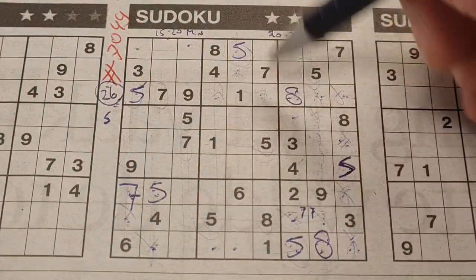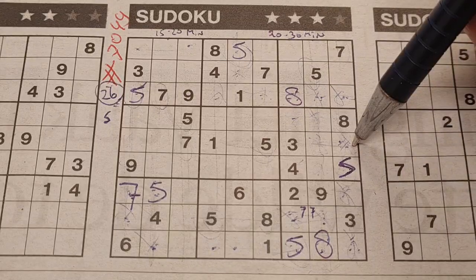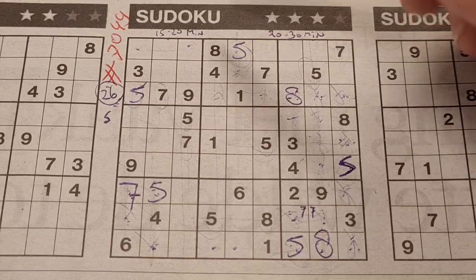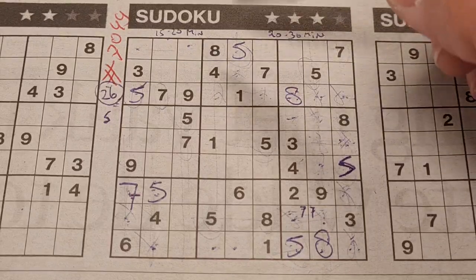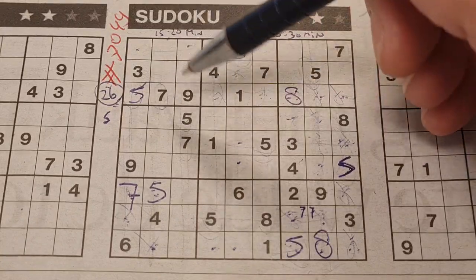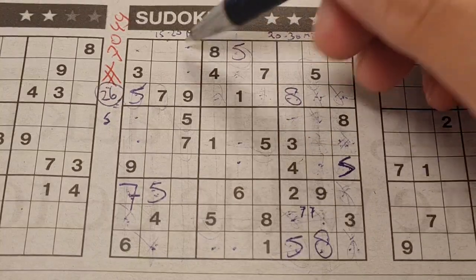7, okay. 7s, and 1s. Yeah, need 8 here, need a 4 here, 4 there, yeah.